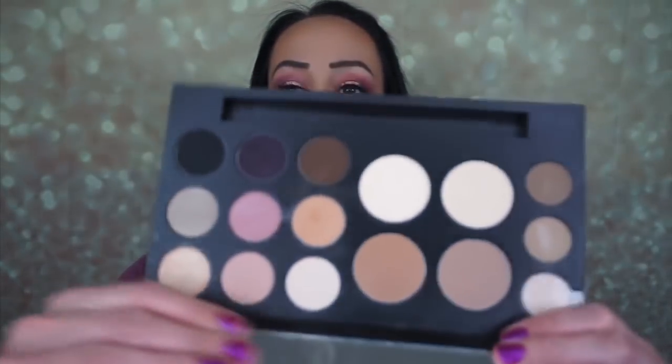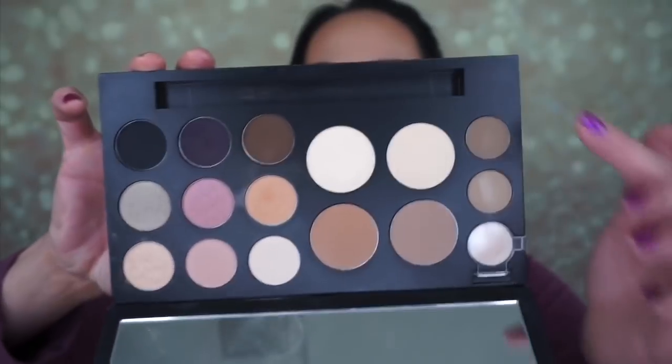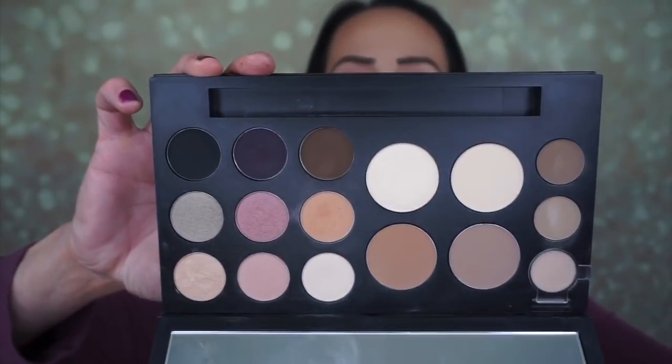Here is the Smashbox Shape Matters palette. And it looks like this. This is a whole face palette and eyeshadow. So these are for your face. These are for your brows. And these are for your eye, for your eyeshadow. I used to grab for this, but not very much anymore. We have the Flutter by ColourPop palette.